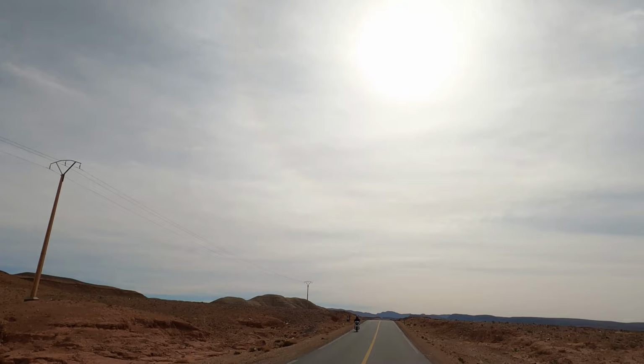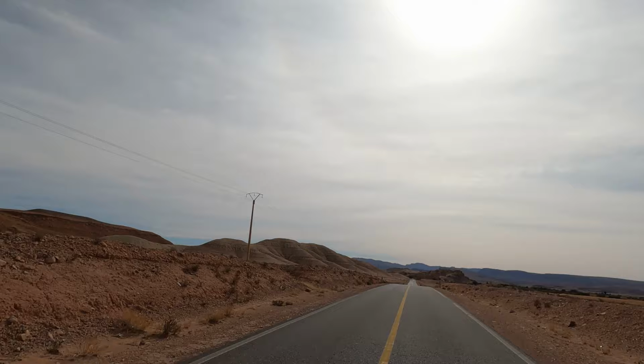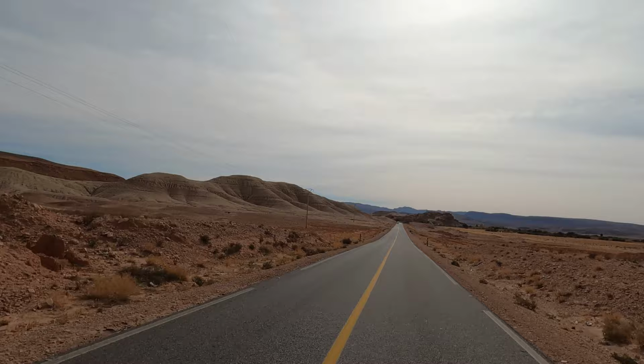A word of caution, the roads are narrow and not lit at night, so pay attention when driving in Morocco. Also, there are speed traps everywhere, so do not speed when you drive here in Morocco.